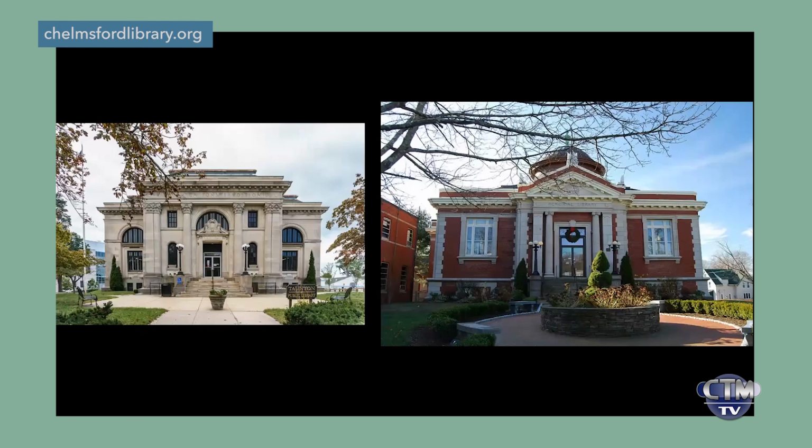Now, over here on the left, we are looking at the Taunton Public Library from 1902, designed by Albert Randolph Ross. It's in this kind of Beaux-Arts style, could easily be mistaken for a bank. Over here on the right, this is the Rockland Public Library in Rockland, Massachusetts, from 1903, designed by McLean and Wright, and this is in a Georgian revival style.